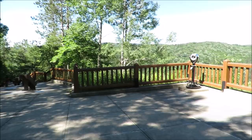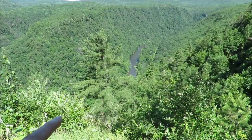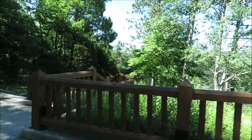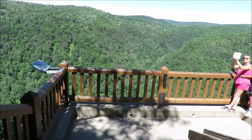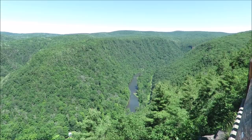So obviously they have a number of overlooks here. You can view the canyon. See, that is pretty cool looking down over there. That's Pine Creek down at the bottom there, going all the way up through the canyon. All right, let's continue on. You see it continuing all the way up there.